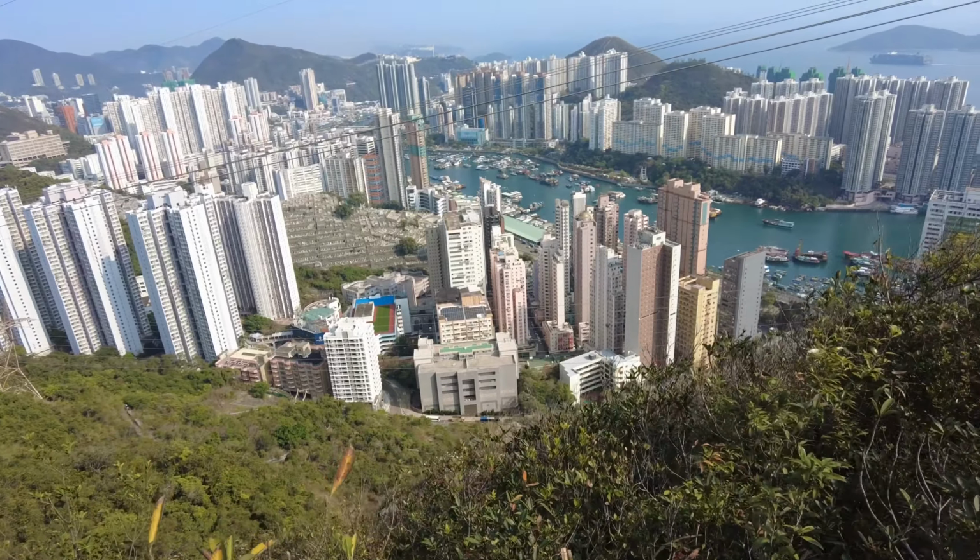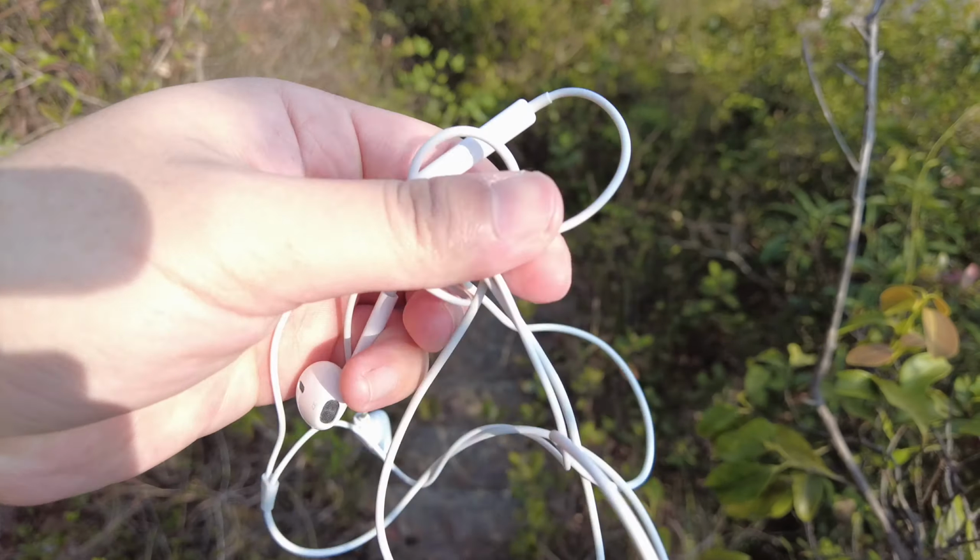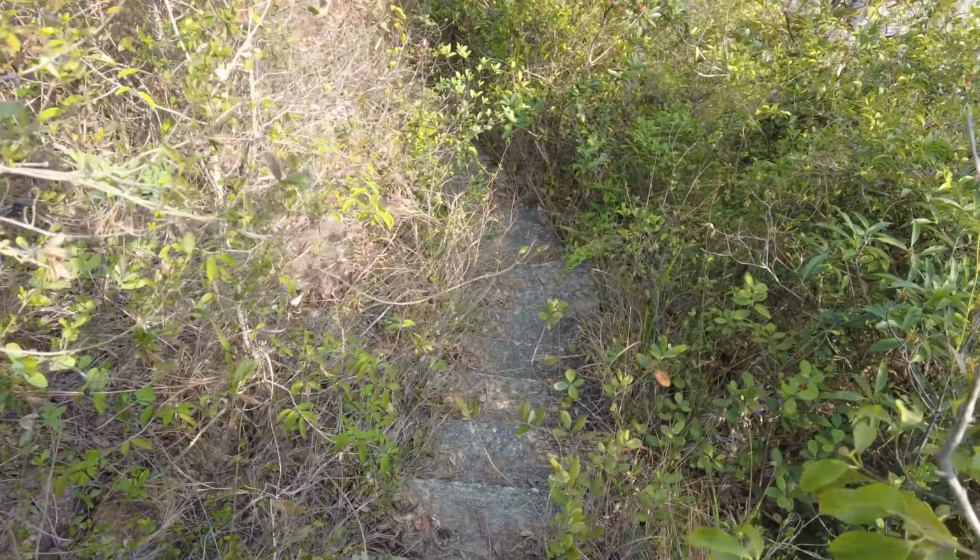Good view though. Found some Apple earphones on the trail. Okay, I'll take it.